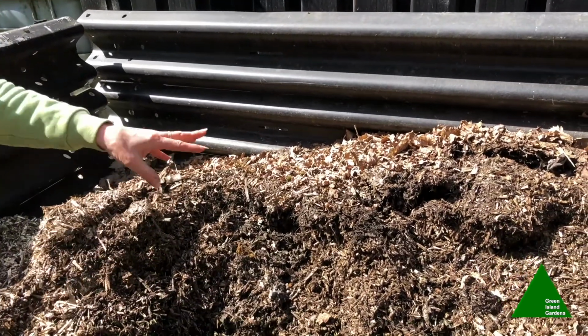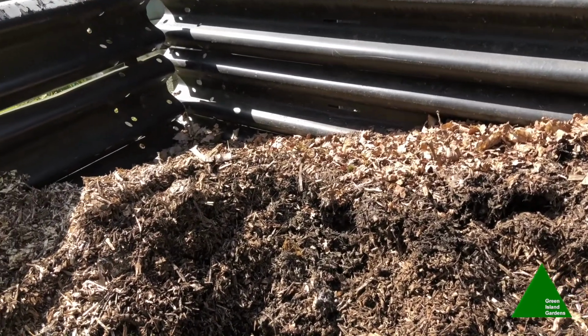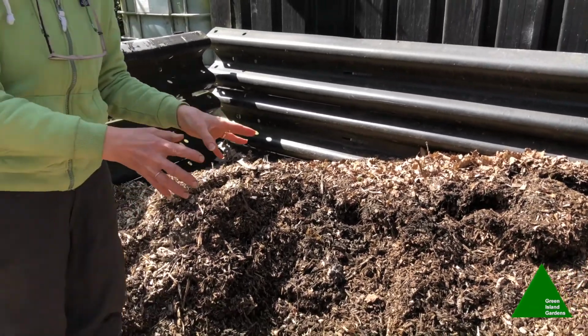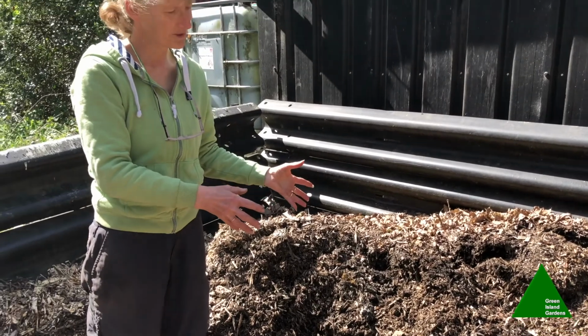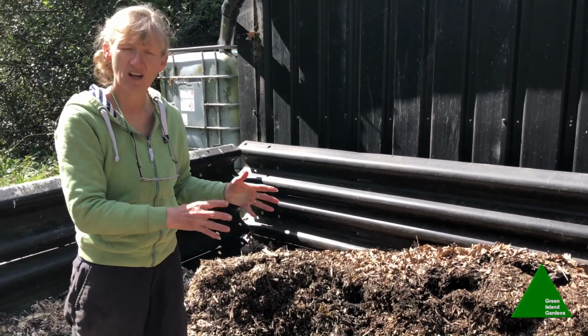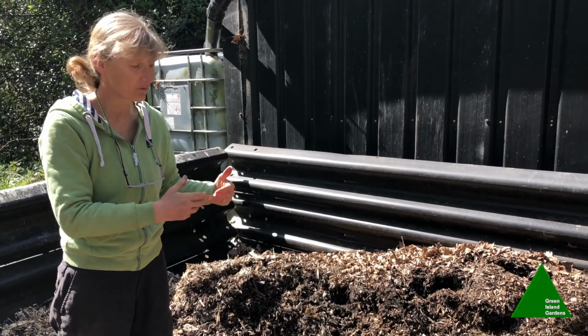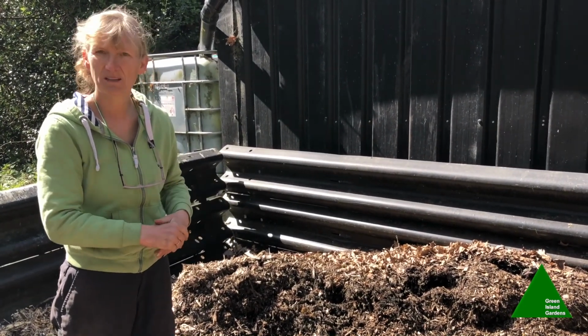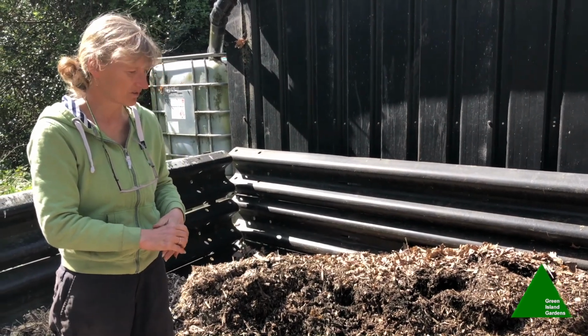This is the time of year we'll add it. We'll do our spring clearance, clear all the beds, weed them, and then put this mulch on top of the soil, which will keep the moisture in for about a month longer than it would otherwise do if we didn't put the mulch on. It also improves the appearance of the soil as well as improving the structure.